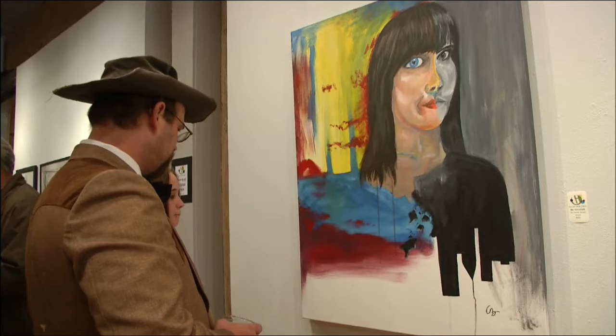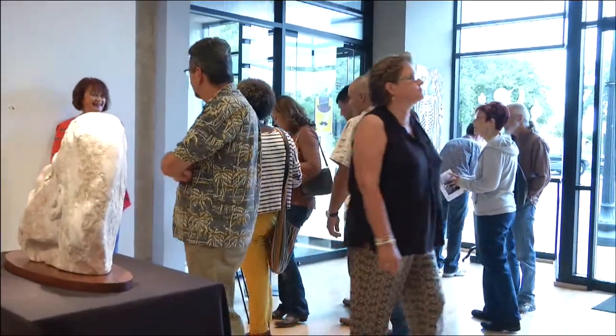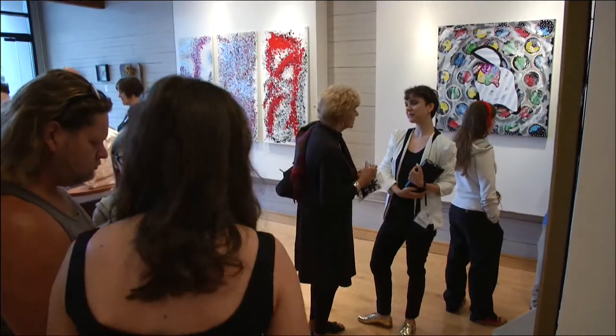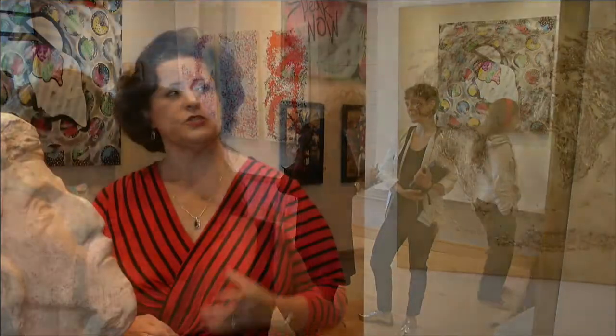A lot of people don't realize that though Gallery Main Street is part of the City of Tyler and is operated by the City of Tyler Main Street Department, we have to fund the majority of our operating budget. So every purchase you make at this gallery helps to go back and promote the arts in downtown Tyler. Now this exhibit will go on through October and into early November.